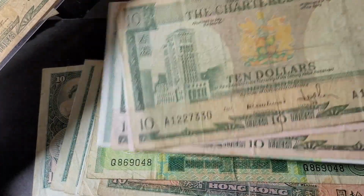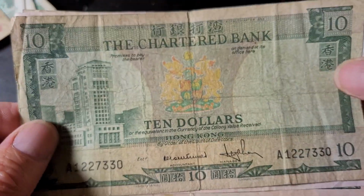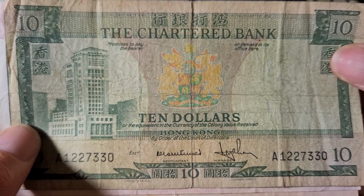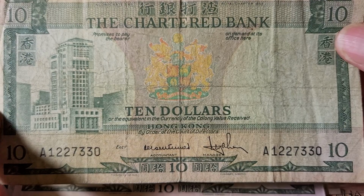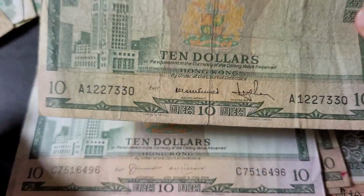But if we go to the other banknotes, we have an undated one here. This was issued between 1970 and 1975. As you can see, it's well circulated. But you've got A. So I think they issued A to.